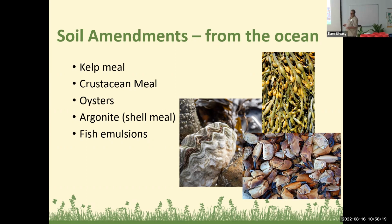One grade they chop is for horses, one's for dogs, one's for your vitamins, which is very expensive. Or you can buy it in the agricultural form, which is the same thing, and feed it to your plants.